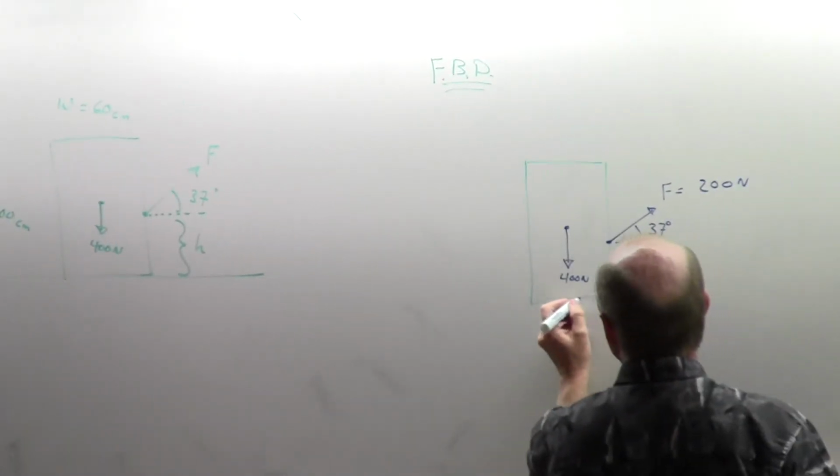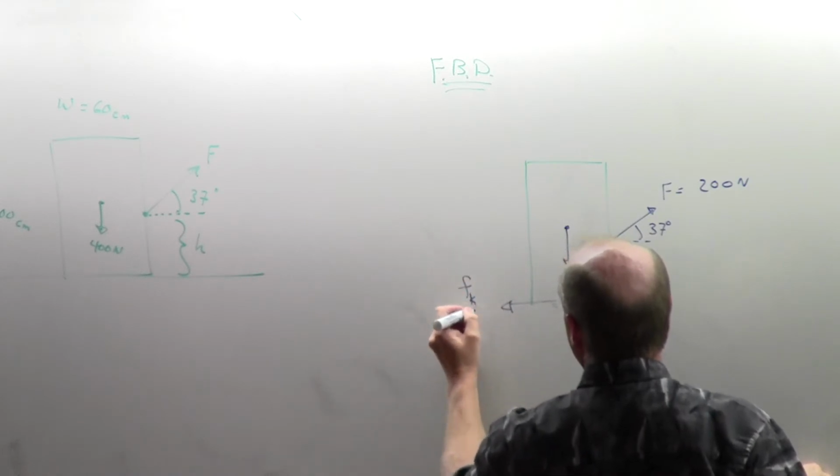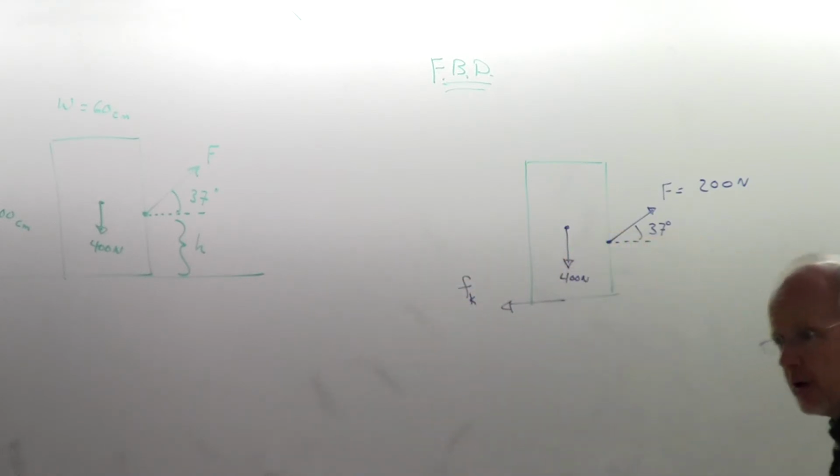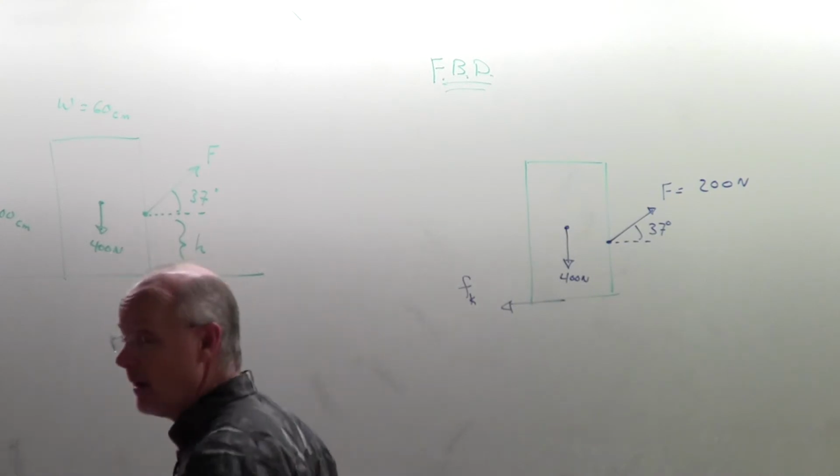And so that would be across the bottom here. And wouldn't it be a kinetic friction? Sliding going on, right? It's not a static friction? Okay, so I've got some kinetic friction across the bottom. All done? All right, normal. And I think now we're all done, right? Everything that's touching it, which basically is just the ground and my hand, and then force of gravity.